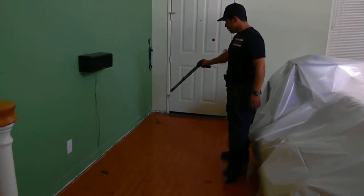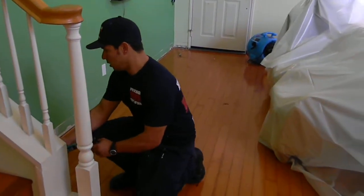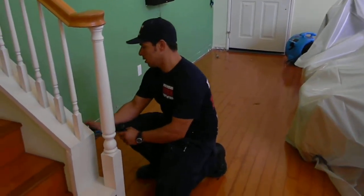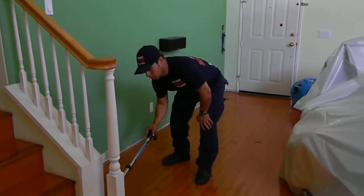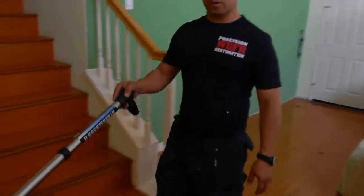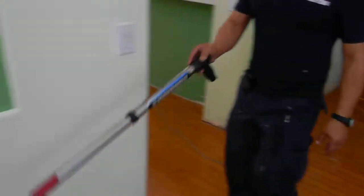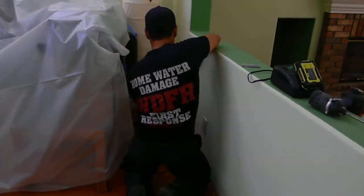We've removed the baseboards on the walls that have been affected, and there is moisture trapped about 10 inches high. Some parts, which is here, is wet. We come over to this wall over here. We remove the baseboard also, and as you will note, over here at the furthest end, there is moisture trapped in the drywall there.